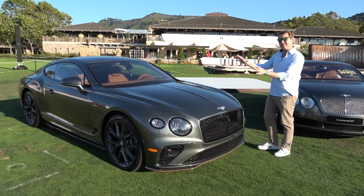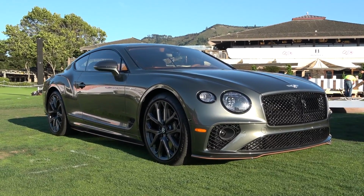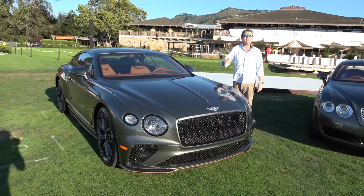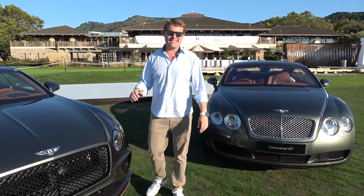Now this Continental GT Speed, equipped with the W12 engine, pays tribute to where it all began. It's a bespoke commission, a one of one, with plenty of wonderful details via Bentley Mulliner, which we're going to be taking a look at today.